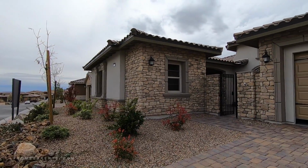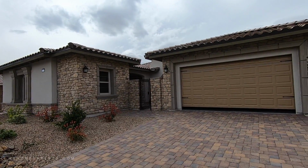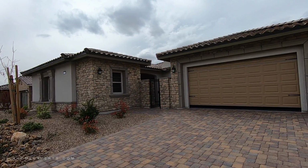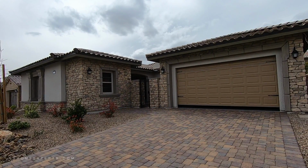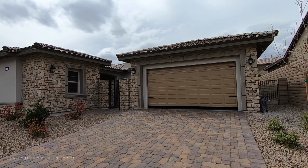Let me know in the comments below, do you think this property is worth $869,995? Remember, they are asking $263 a square foot.